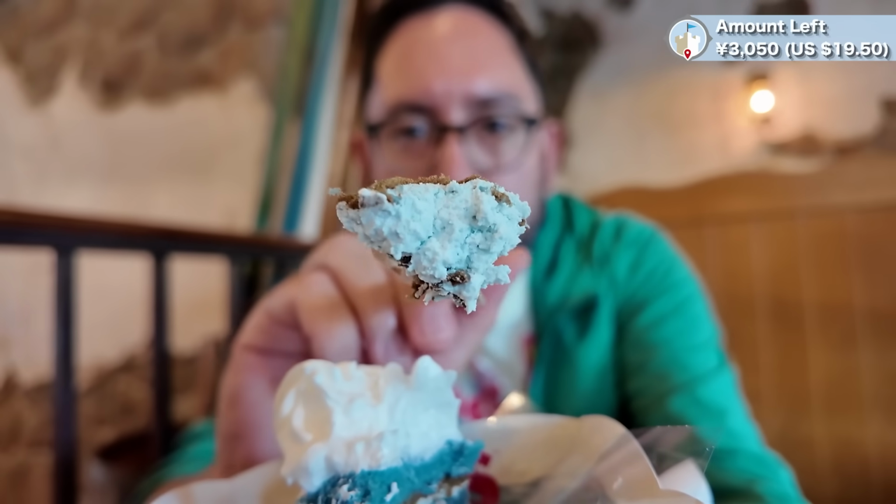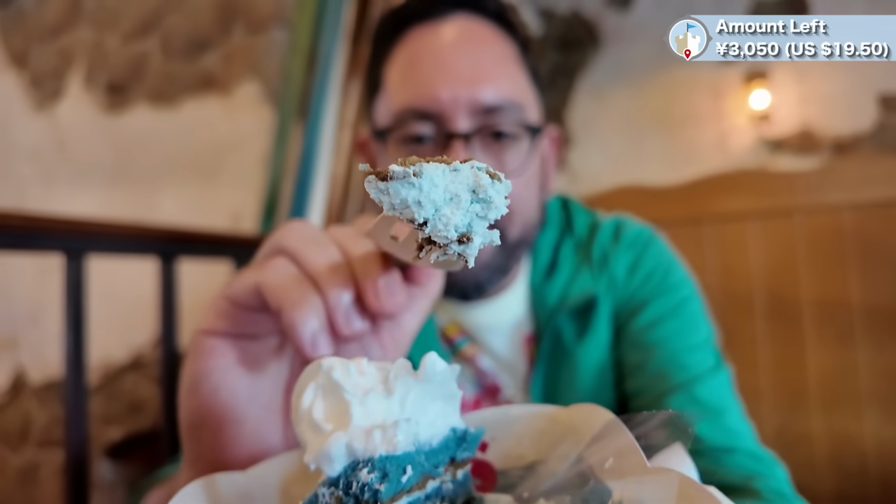I just noticed in the light, the cream, I thought it was white. No, it's actually a really light blue color. That is some detailing. So this costs 600 yen. We have 2,450 yen left. Still got more to eat.